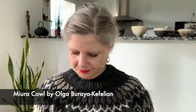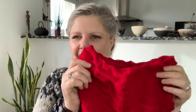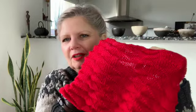So next is the Mura Cole, the one I made with the Ren Merino yarn Theo gave me. The Mura Cole is by Olga Buraya Kefelian. I do encourage you to knit that pattern. It has a very high visual effect, it's a highly textured pattern, an origami type of stitch pattern.